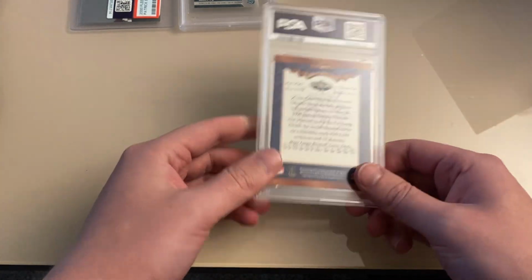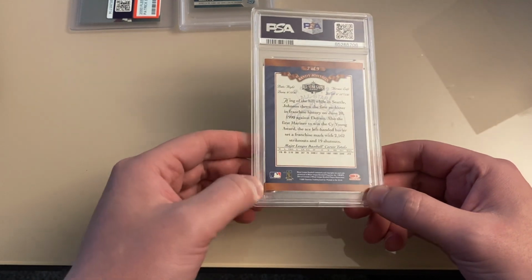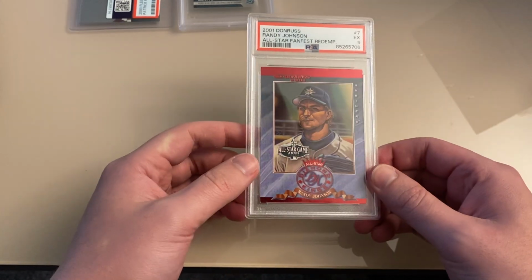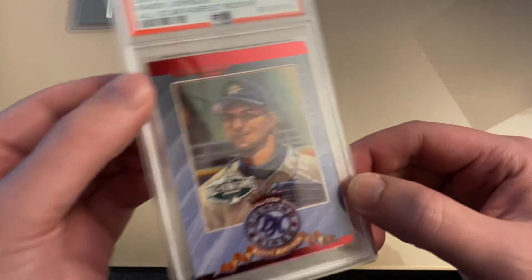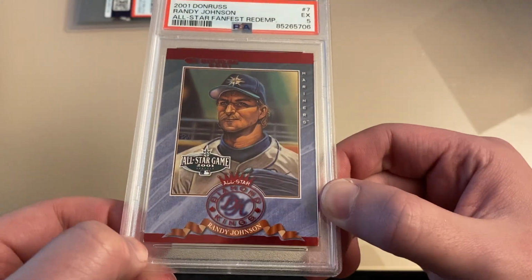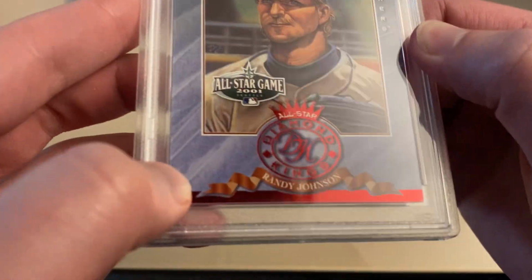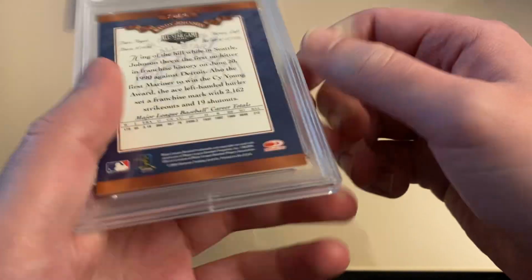Okay, next up, this is part of that 2001 All-Star Redemption set. This is Randy Johnson. I know it had some chipping and some edge issues, but a 5 is pretty harsh. You can see that corner, like the top is a bit rounded. There's some white showing on these tipped corners, but to me that seems pretty harsh when there's really not anything going on the surface that I can tell.